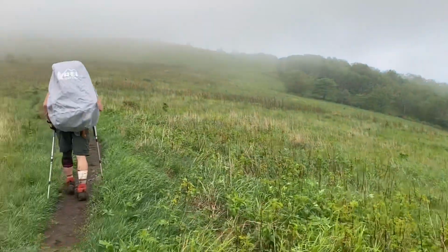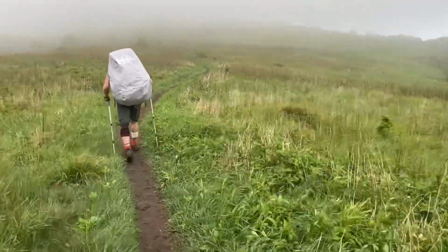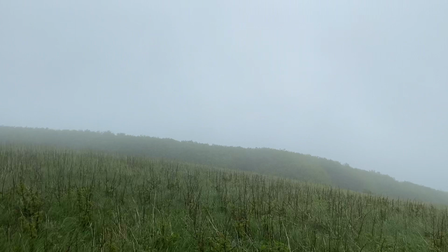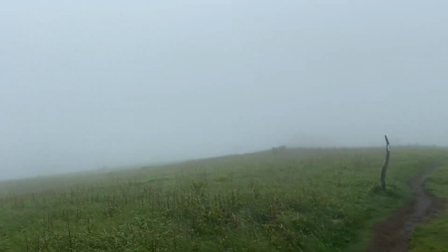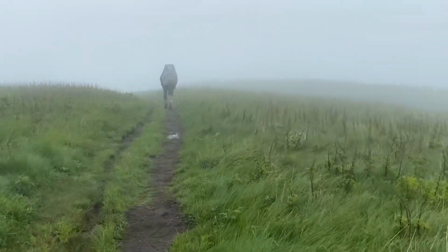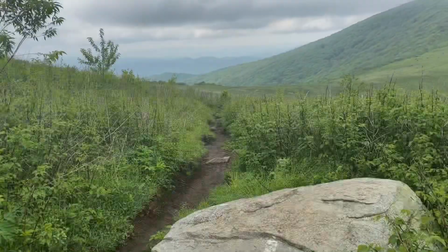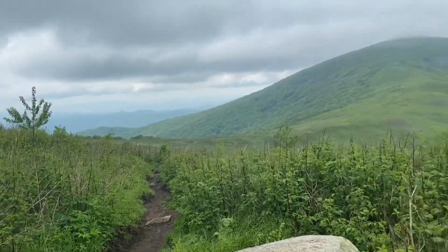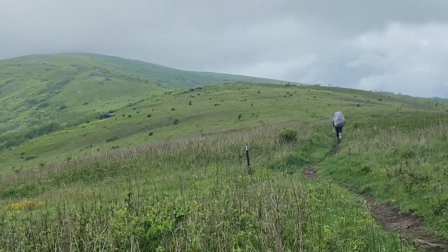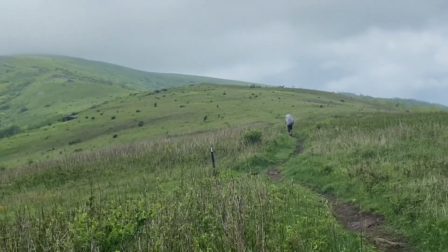We are currently going over Little Hump Mountain, and thunder in the background. Not as much of a view, but still a view. We're on the summit of Little Hump Mountain. Not a lot going on, except, you know, weather. 600 feet to get over Hump Mountain. Is that you? Yikes. Almost to the top.